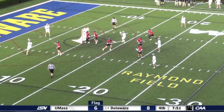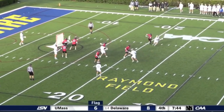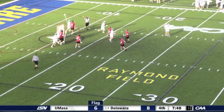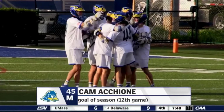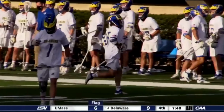Yeah, and you mentioned eating up the clock here. That's why the shot clock is so huge in college lacrosse, because with 7 minutes left, guys would just sit on the ball forever. It forces a good offense to keep shooting, see? And we get goals like that. The bounce shot goes from Matt Acchione. Little hitch and a score, and the Blueheads have a 3-goal lead for the first time today.